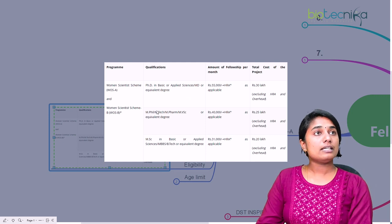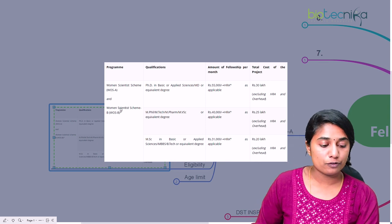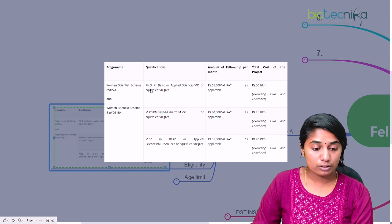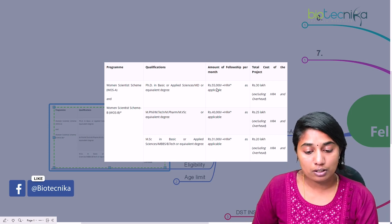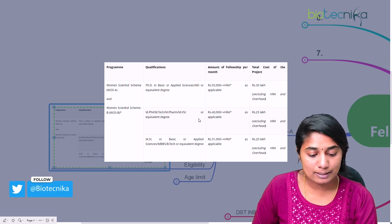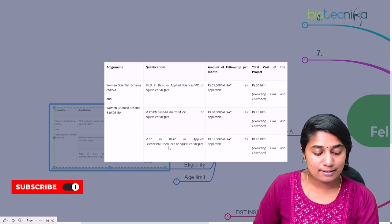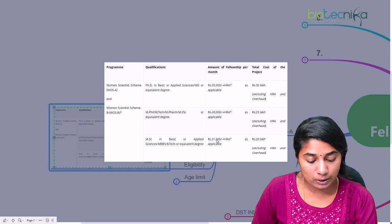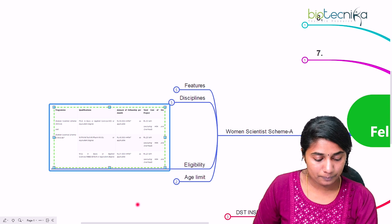The eligibility you can see in this particular figure for WAS A as well as WAS B. We'll be covering WAS B in our next point. But for both of these, the qualifications: if you are already a PhD holder and you are availing this particular fellowship for taking forward your research, then your fellowship per month will be 55,000. If you are an MPhil, MTech, MPharma or MBSC candidate, it will be 40,000. And if you're an MSc candidate or applied sciences, MBBS, BTech or equivalent, then you are eligible for a stipend of rupees 31,000. Right, so these are the different fellowship options that are available.